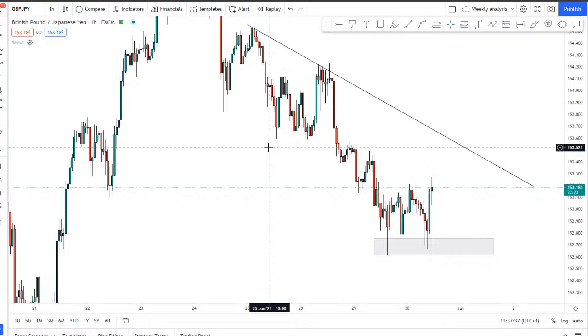Yeah, it could just be a fake out, to be fair. See how the momentum goes throughout the rest of the New York session. But yeah, my bias is still to the downside despite the move up here, so I wouldn't worry about it.